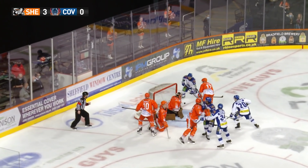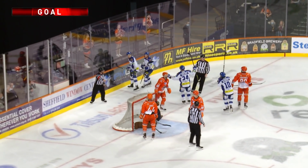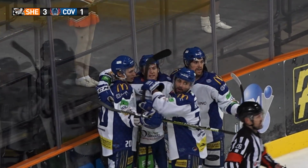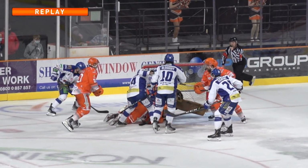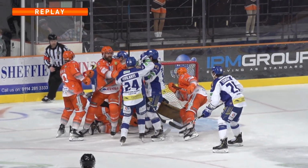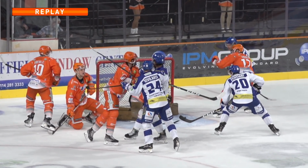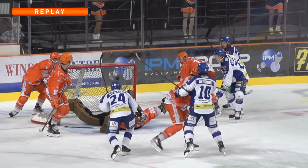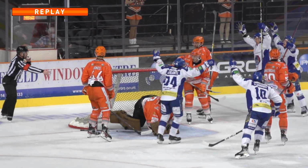Is that across the line? No, it's not. Wraparound attempt. Puck is still live. Is it lifted in? Yes, it is. Steelers couldn't quite hang on. There's an almighty mess around the goal. Brust makes a save, and Eichstadt was onto it and just lifts it over Brust, who was down and couldn't quite get back up.